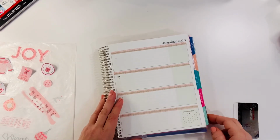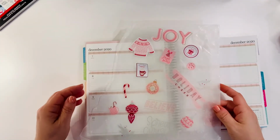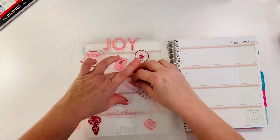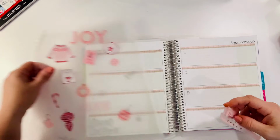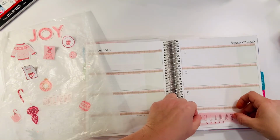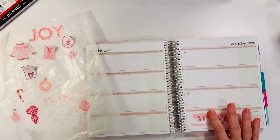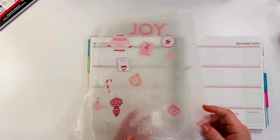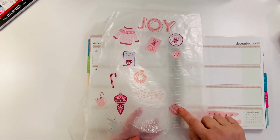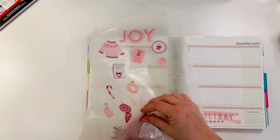Alrighty, so we've got those out. And here are the stickers that I'm gonna be using. This is the inspiration, the holiday cheer sticker. So I wanna go ahead and put that down here as best as I can. Oh, that is so cute. All right, and then also because this Christmas ball had silver in it, and so did this one. Actually, all of the Christmas balls did. I went ahead and pulled a little bit of silver.